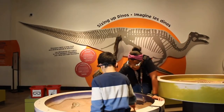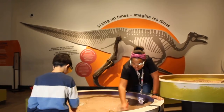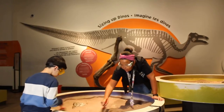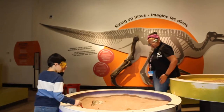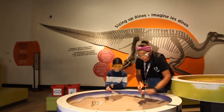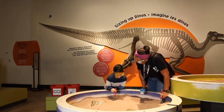Let's keep digging. What is this? Let's see. Sometimes they can look at the shape of a fossil to figure out what it might be. So let's look on this side. Well, this is pretty big, isn't it? Yeah. Now, do you see these sharp things right here? Yeah. Now, what would a dinosaur have that's sharp?